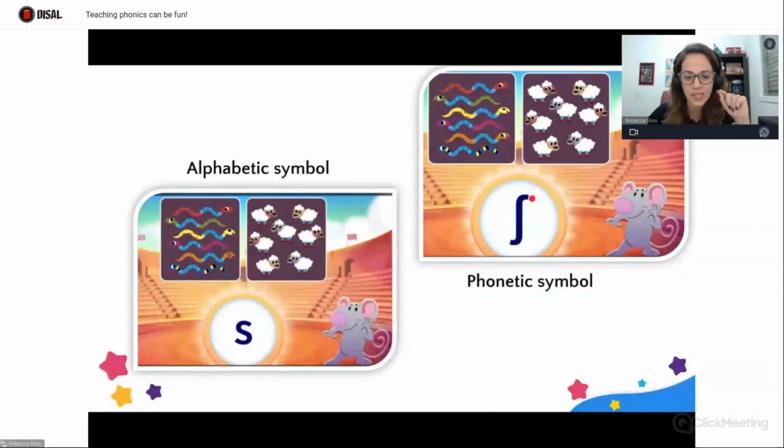So they know that when they see this swiggly, snaky thing, they'll know that this is shh, because they've heard it a bunch of times, seeing that symbol. My students loved it because I said it was kind of like our secret language. It was like our secret code that people who didn't speak English or didn't know the phonetic alphabet didn't understand. So they loved that we had our secret language.